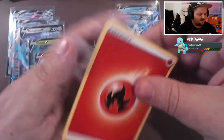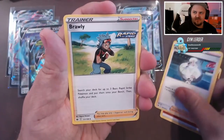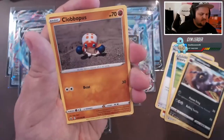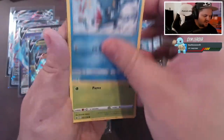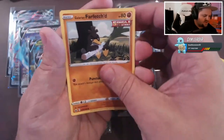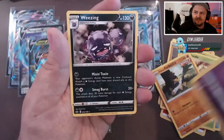psychic. Nope, fire. We got Caitlyn being cute. We got Brawly punching. Whirlipede roll out. Tiny angry Clobopus. Grookey Drummond. Greninja. Pull-ups. Shade Chill. Reverse Holo Krilla. And a Weezing.